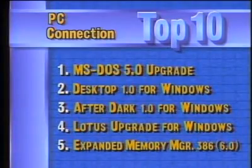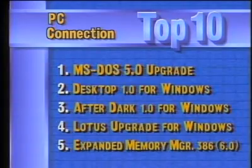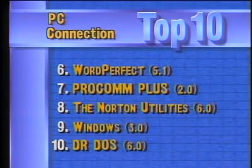Taking a look at this week's top 10 software titles for the PC. PC Connection reports that MS-DOS 5.0 upgrade is in the number one position, with Desktop 1.0 for Windows in second. Third is After Dark 1.0 for Windows, followed by Double Up upgrade for Windows and Expanded Memory Manager. Rounding out the top 10 PC titles are WordPerfect 5.1, Procom Plus, the Norton Utility 6.0, Windows 3.0, and DR-DOS.